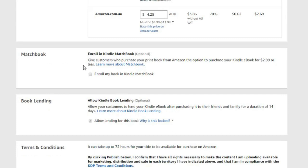Enroll in Kindle Matchbook. Give customers who purchase your print book from Amazon the option to purchase your Kindle ebook for $2.99 or less. We don't have a physical book in this case, and it's pretty much what it is. Basically, if someone buys your physical book for $9.99 or whatever, then they have the option of purchasing your ebook so they can start reading immediately before their print book comes in the mail. I have The Last Dragon Princess enrolled in this. I think you can buy the ebook for 99 cents once you've bought the print book. It's just another option, and sometimes it can push people to be like, oh, I can start reading immediately, even though I prefer to read in a physical book. I can go ahead and get started, and I like that idea, so I'll go ahead and buy it.